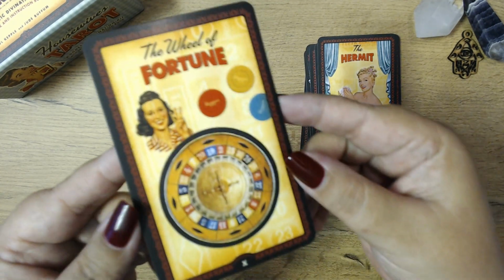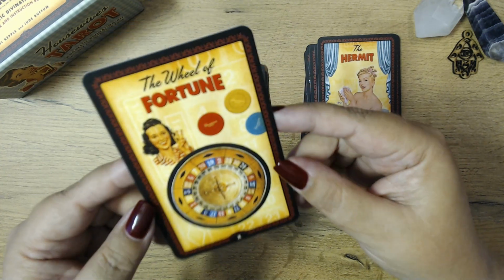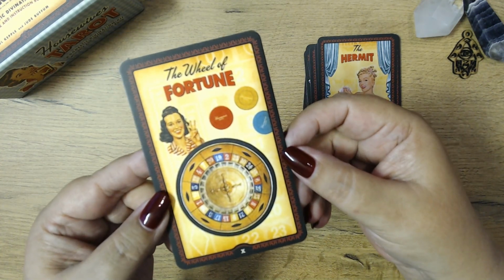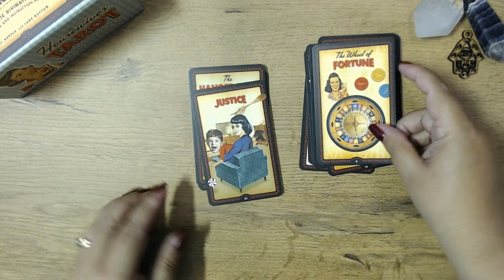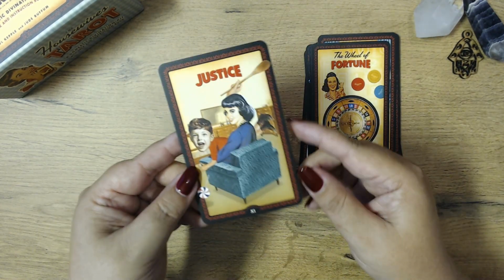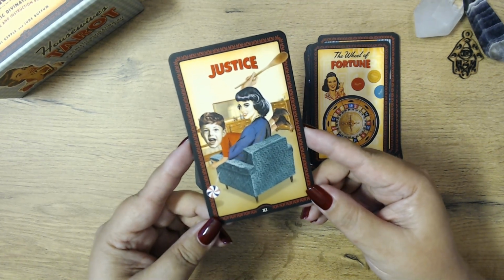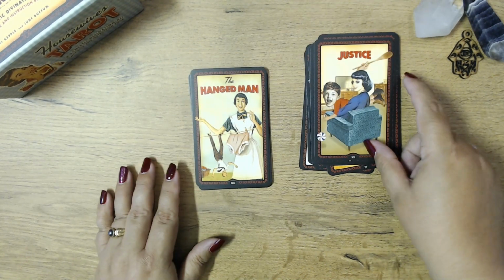Have to have the roulette wheel for that, don't we? And obviously the casino chips. And she's holding up her three fingers. The Justice card, giving the child a good paddywhack with the wooden spoon. Oh, it is absolutely awesome.